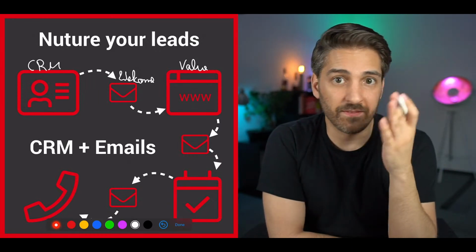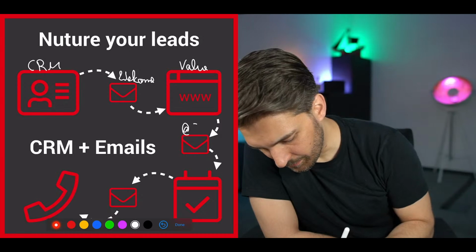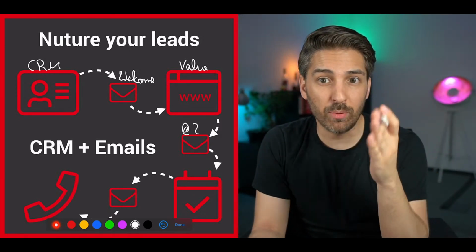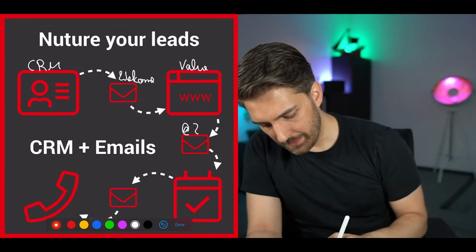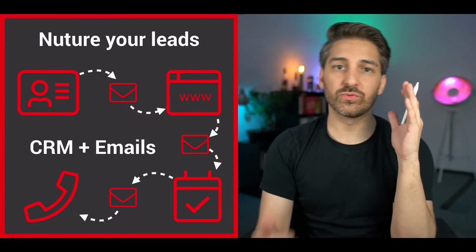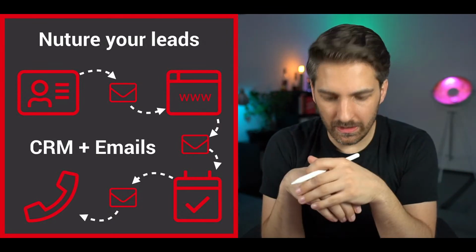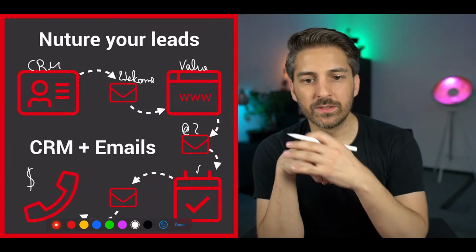Then people maybe visit the landing page or not. They definitely get email number 2. And that maybe calls them to action to make an appointment with your sales team. So they make that appointment, hopefully. They do it, and now they get another email, which reminds them of the appointment. And then you have them on the phone, and hopefully you can convert that into some dough.